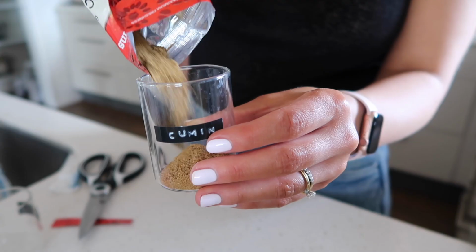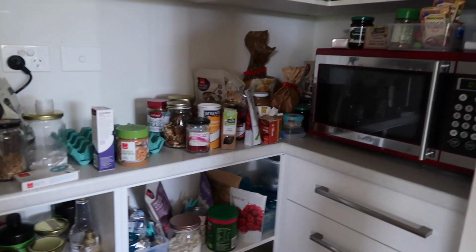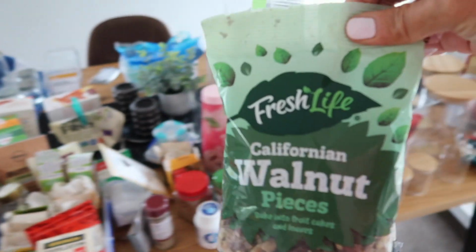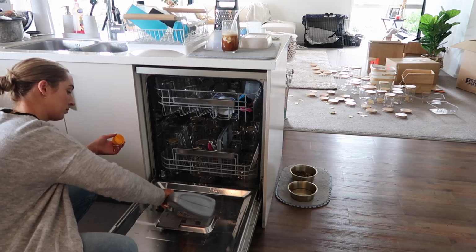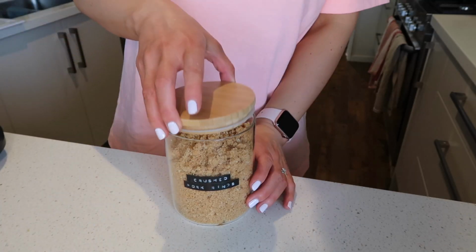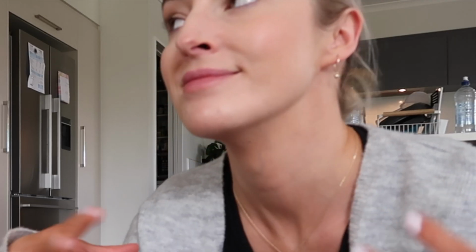Today is the day. I am organizing my pantry. It looks so good. Let me tell you, this is something that I have procrastinated all day. It's now 12:30, so this has to happen, because if it doesn't happen now, it will never happen. And I am so over my pantry.